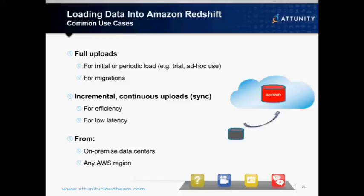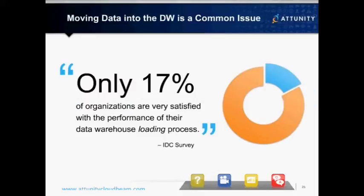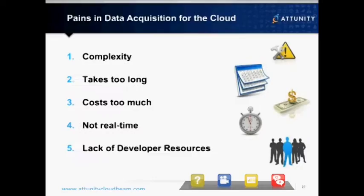And of course, the data may come from on-premise data centers, or it may come from another AWS region. With that said, one common issue that many customers talk about, as industry analysts report, is that moving the data into the data warehouse tends to be the most common issue. And most customers are not happy with the way that this works, are not satisfied with the way in which the loading process works. When you look at loading data, there are a few reasons we want to point out. And for customers who are looking at adopting Redshift, they probably are going to be thinking about these sorts of pains and issues. And with solutions such as Attunity, you can alleviate them and you can avoid running into these sorts of pains and quickly get your data into Redshift.